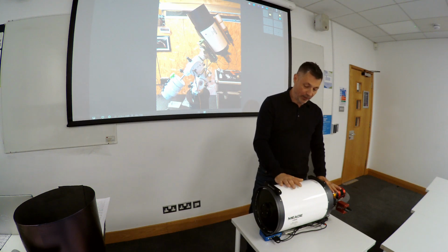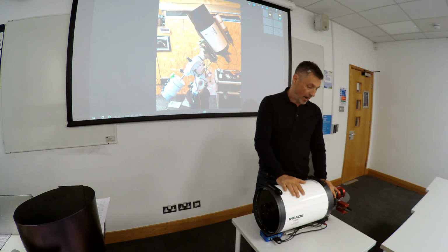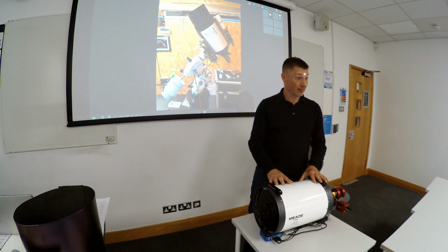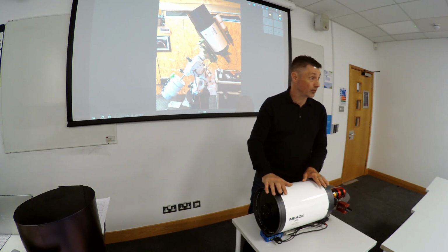But I've had a lot of fun with this, and what I wanted to do with it was galaxies. So that's what I bought it for, and I thought I would share with you some of the images that I've taken with it. But before I do that, have you got any questions? Anyone want to know anything?